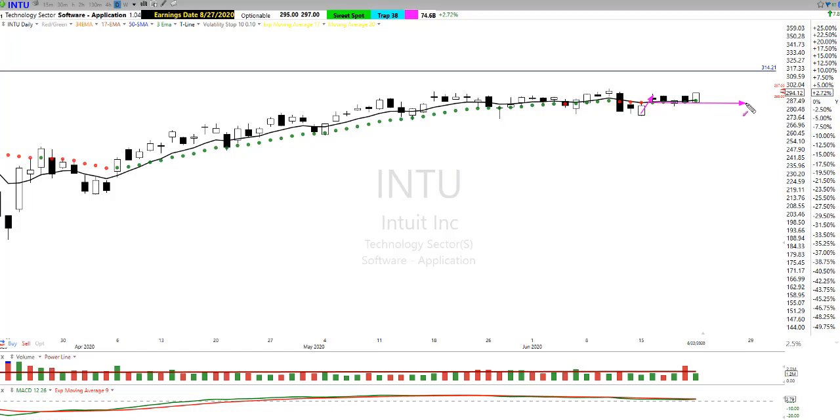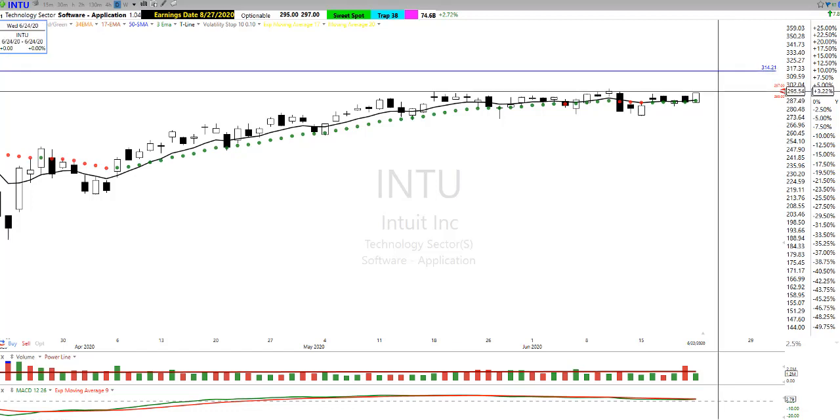over the T line. The red-green line, or bull-bear line, is green right now. Those are the green dots. And we ended up yesterday with a nice little engulfing candle. I'm going to be looking for about 314.20 as a swing, possibly higher. And anything above the 295.50, 54, 55 area, I would look at as bullish on INTU.